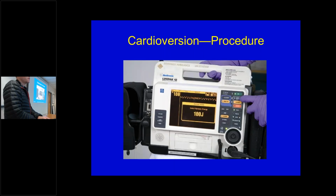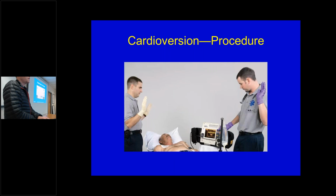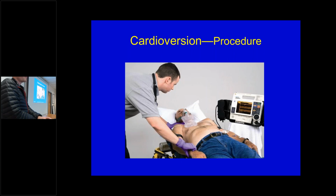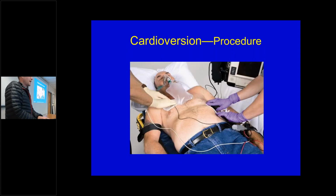All right, this goes through the cardioversion procedure. You guys all know how to do that. I love the clear. No? Hands up. You guys don't know how to cardiovert? I've never seen a cardioversion in my life. Okay. So you've got the pads on, right? And actually, in my opinion, the pads front to the side is a bad idea.